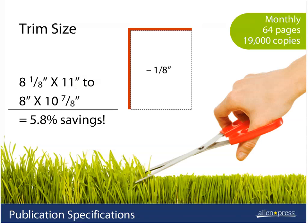Depending on your printer and their equipment, sometimes a change in the trim size of your publication can make a big difference when it comes to how much paper you'll need to purchase. In some cases, that change can be small. For instance, from 8 1/8 by 11 to 8 by 10 7/8 in this case. Such a difference may not be all that noticeable to your readers, but for our example, it resulted in a 5.8% reduction in paper costs. Do keep in mind, though, a more dramatic trim size change may require you to update your rate cards and communicate with advertisers, which could be added cost and labor as sort of an unintended consequence.